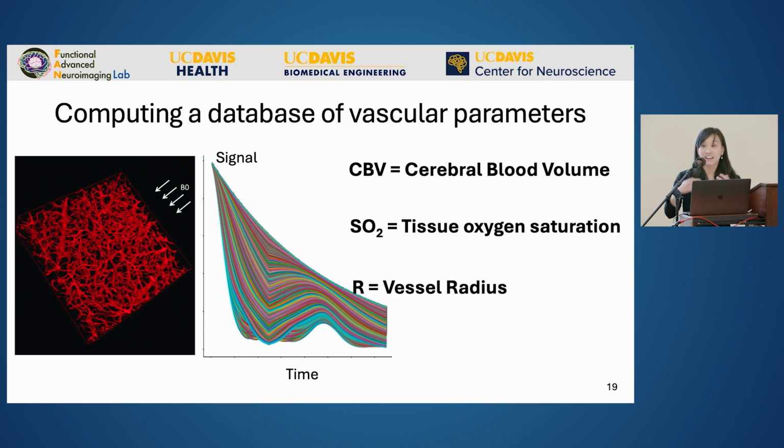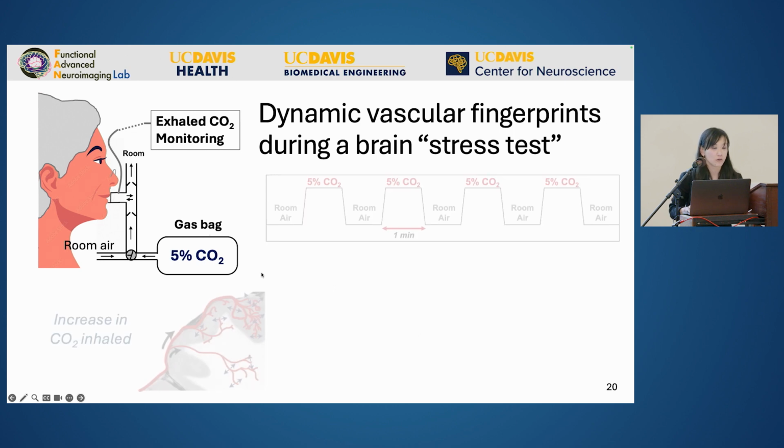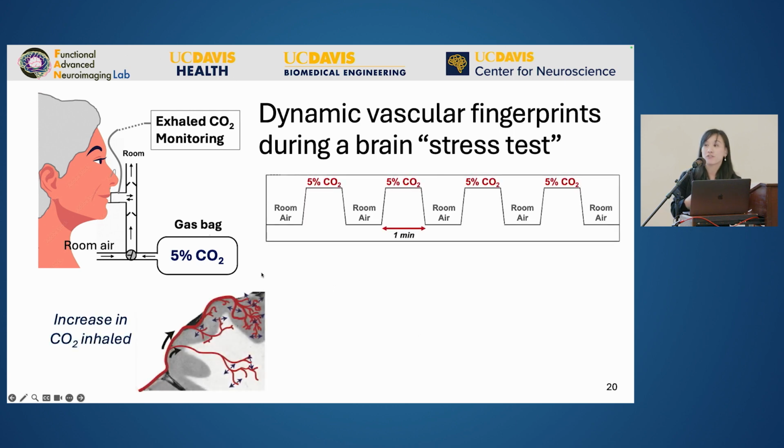And using this technology, we as a lab have really pushed the ability to do this fingerprint matching, not only without contrast, but doing it fast, so that we can actually apply it during a brain stress test. And what I mean by a brain stress test is having people breathe just a little bit higher CO2 than what's in the normal air. That causes your vessels to dilate. We're doing this periodically, so having them breathe this for about a minute.